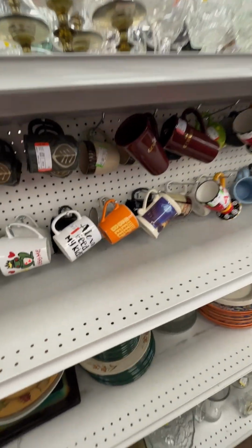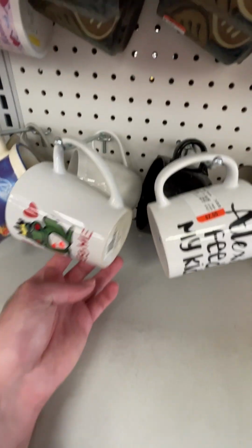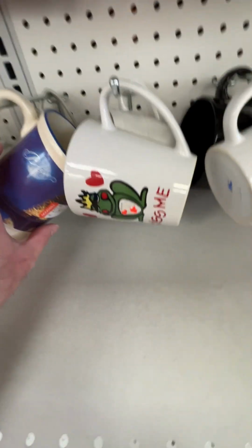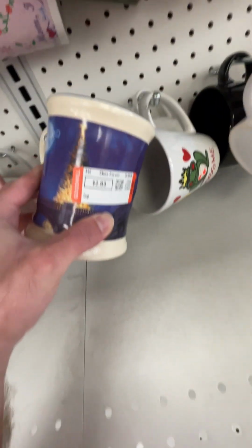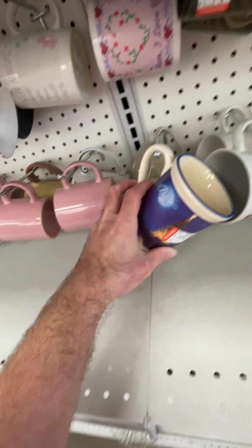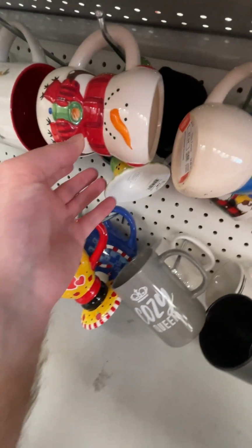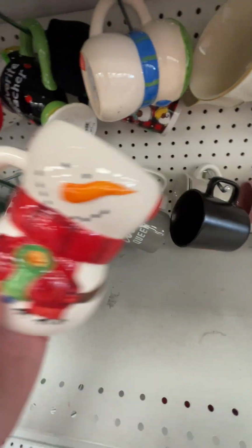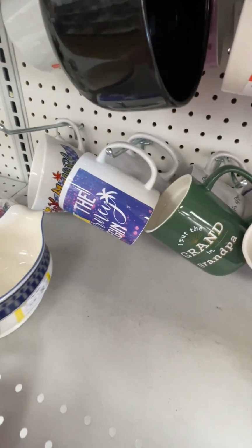More stuff on that side. Here's a frog one. That's a Christmas tree one, I believe. Here's a snowman cup here. Kind of like that one. Let's see what this one is.